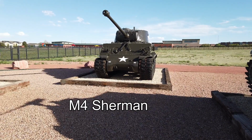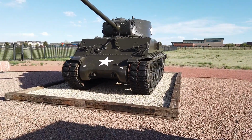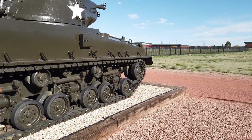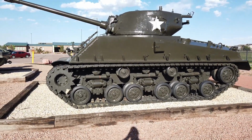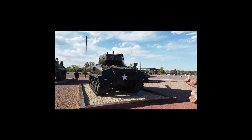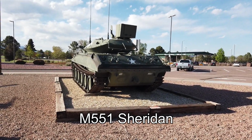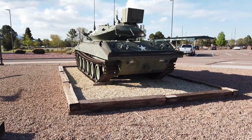And our next tank that we're looking at is an M4 Sherman tank, which was used extensively in World War II. Let's see what it looks like. See what the back of this thing looks like. And our last tank is an M551, which looks like a TOW rocket launcher tank.